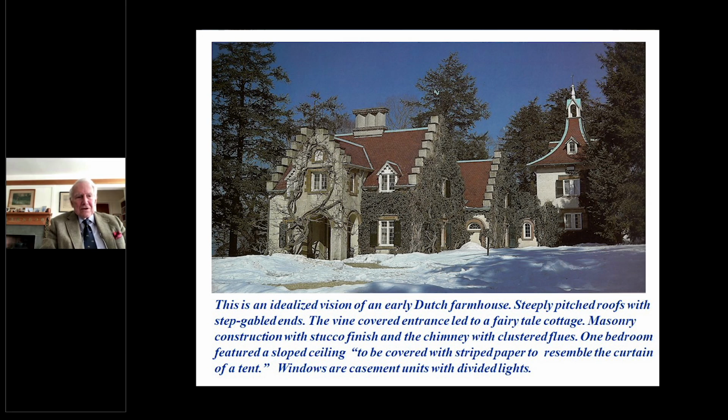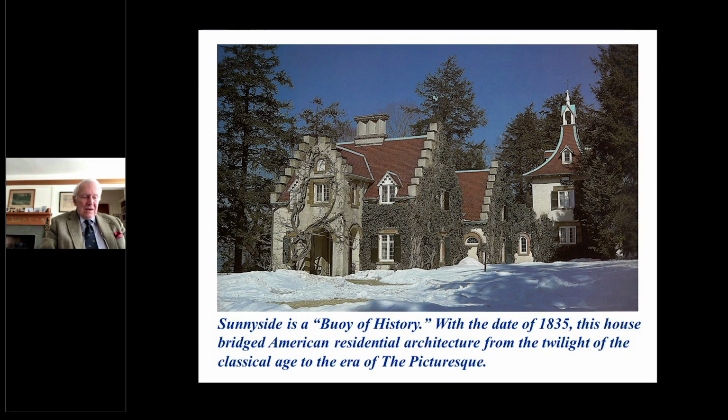But in this image, I took a picture in the wintertime when the vines were not out, so you can see it a little bit better. Masonry construction with stucco finish, and the clustered flues on the chimney. One bedroom actually featured a sloped ceiling, quote, to be covered with a striped wallpaper to resemble a curtain of a tent, unquote. Well, Sunnyside is extremely modest in scale, 2.5 stories, and the addition to the right of the main house was added in the early 1840s.